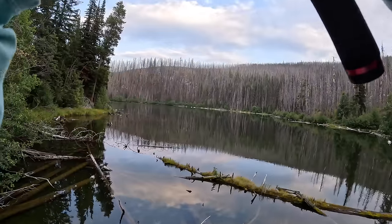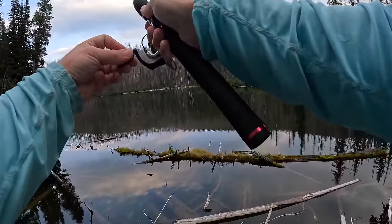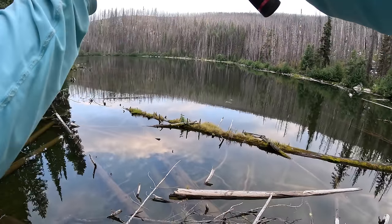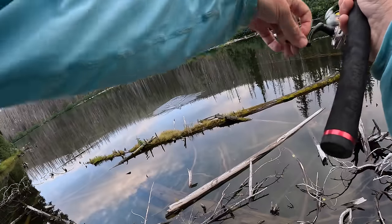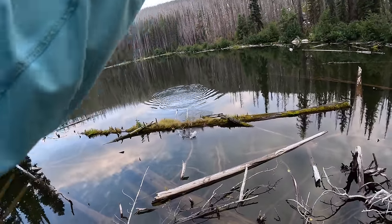Oh, there's a fish, there's a fish. Good one, good one, really good one. Oh my goodness. Oh, good fighter. Really good fighter. All right, come on, baby, come on. What are you? Ooh, a lot of color on that one. It's probably another West Slope cutty.